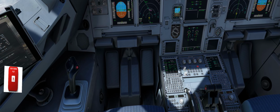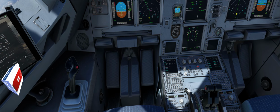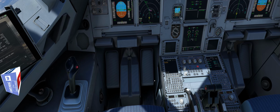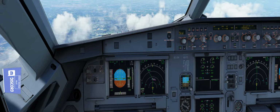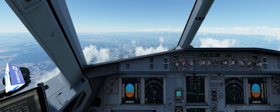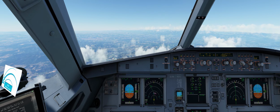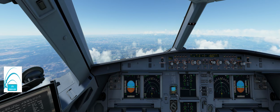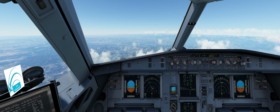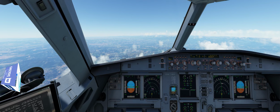So let's clear out what we're fixing for. Clear out Girona. Don't need that now. And once we get into the cruise, I shall start setting the box up for the descent into Tenerife. And that is how we do that, guys. That is a departure from Girona, Lima Echo Golf Echo. Just take it up at 260.